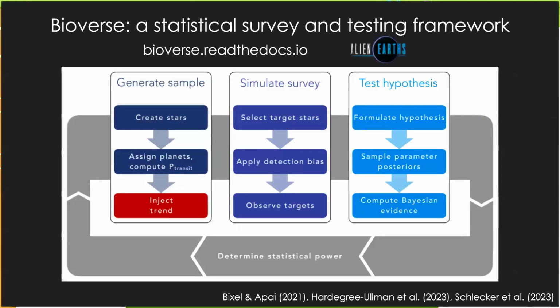So here comes Bioverse. This is a statistical survey and testing framework. It's open source, available on GitHub. It is intentionally very modular. And so there are 3 overarching modules where we can generate a sample of stars and planets. We can then simulate a survey from either ground-based telescopes or space-based telescopes. And then we can, in the 3rd module, use this to test hypotheses.